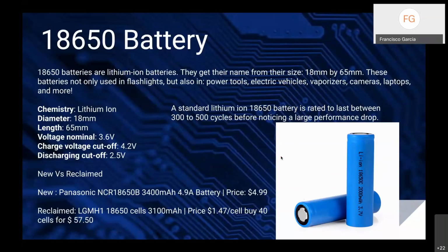This is more or less the standard for rechargeable batteries because of its capacity, its ease of use, and the completely wild configurations that you can do with them. Again, whenever you're thinking about building this type of battery system, if you don't use these cells, you want to make sure that all these specs are the same for whatever battery you're building. That includes the chemistry, diameter and length. Again, you're using the same battery, so you definitely want to pay attention to that.